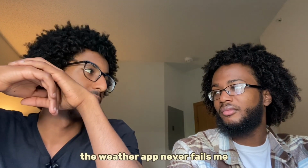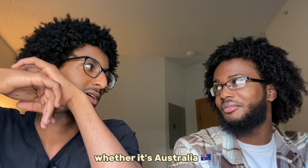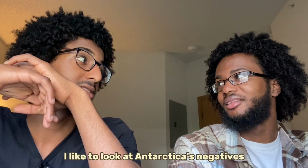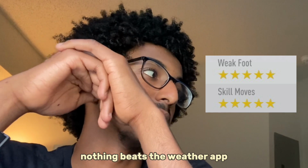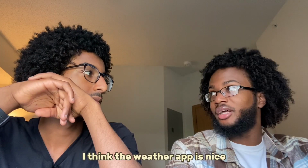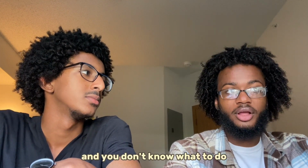You know what? The weather app never fails me. Honestly, there's always something to look at, whether it's Australia, Qatar, Antarctica. I like to look at Antarctica's negatives. For me, it's honestly a 10 out of 10. Nothing beats the weather app. I think the weather app is nice. It's the same as just checking your phone. But in this case, you don't look like you're just switching through apps. When you're switching through apps and you don't know what to do, you look like a bum.